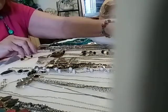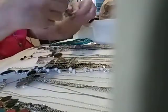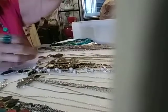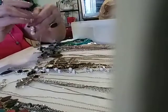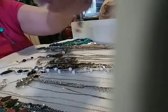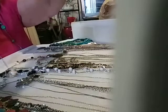Okay, let's go with the next one. This is a very nice dangling one. I put them with a pin so I don't lose them. Okay, this has no name, and it has some black and gold nuggets, crystal and gold nuggets. Look how beautiful this one is. I believe this one is very pretty.